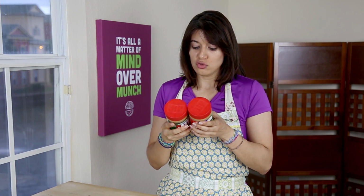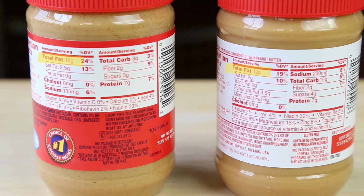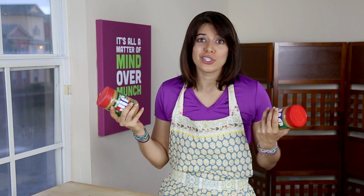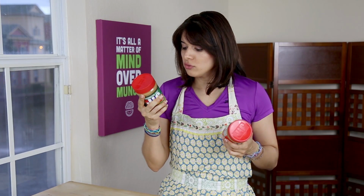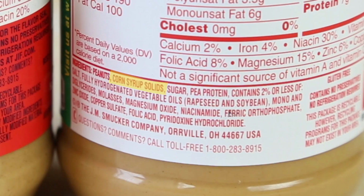So when you compare the nutrition here, first of all, the calories are actually exactly the same for the reduced fat and the regular peanut butter. The fat is only 4 grams less, and the carbs are almost double because they have had to add so much into this to make it reduced in fat, which didn't really do you much good because it's still the same amount of calories. It also has a much longer ingredients list. The second ingredient is corn syrup solids.